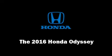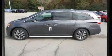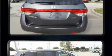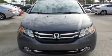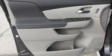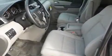Discerning drivers will appreciate the 2016 Honda Odyssey. It features a front-wheel drive platform, an automatic transmission, and a 3.5-liter six-cylinder engine. This model accommodates 8 passengers comfortably and provides features such as leather upholstery, heated seats, front and rear air conditioning, heated door mirrors, and the power moonroof opens up the cabin to the natural environment.